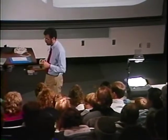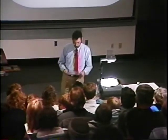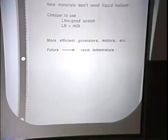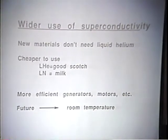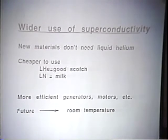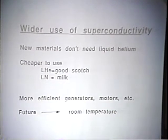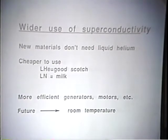Probably the most interesting thing is a wider use of superconductivity. And the thing that makes that possible, now I'll go back to the one I put up too early, is that there are new materials being developed that do not need liquid helium to be superconducting. To make liquid helium, or to deal with the heat that's generated at those liquid helium temperatures, it's very power costly. 1 watt at liquid helium temperatures takes a kilowatt or 1,000 watts of refrigeration capacity at room temperature.